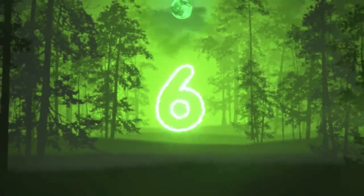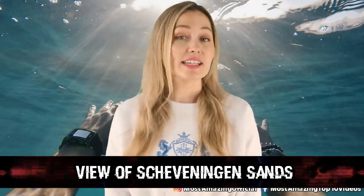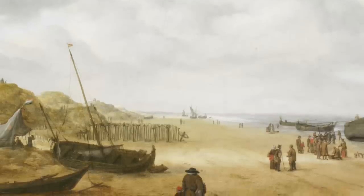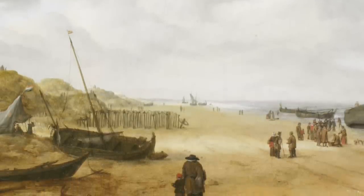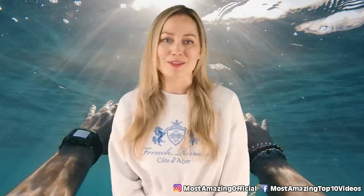In our number 6 spot, we have View of Scheveningen Sands. This painting was made in 1641 by Hendrik van Anthonissen, and for quite some time it had a mystery to its viewers. People would look at the painting and think, "What the heck are all the people on the beach standing around and looking at?"